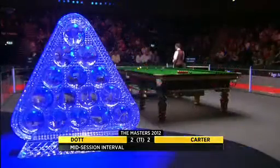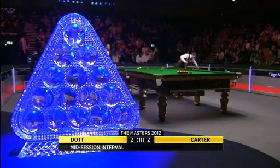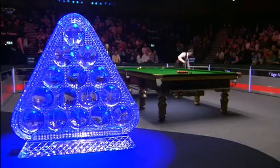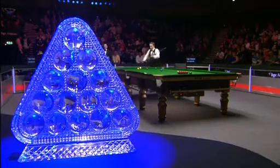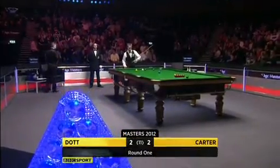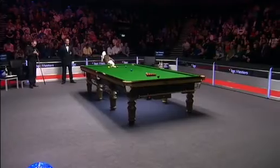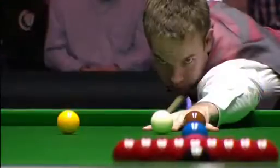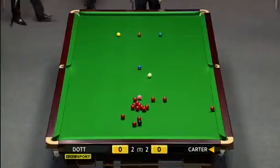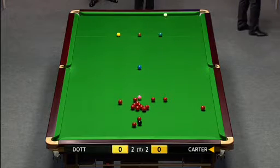Good lead, particularly, as I say, with the black tied up now. But that's a good point from Stephen, and he's left a nice angle on the blue. At some time he's going to have to try and bring this black into play, but well, if you're at the table, anything's possible.